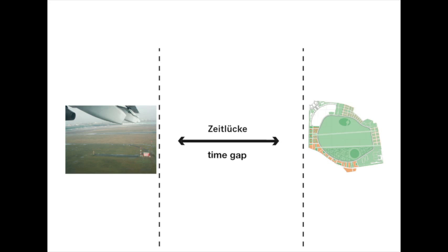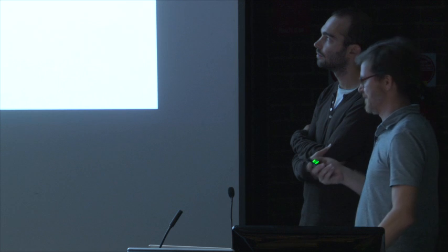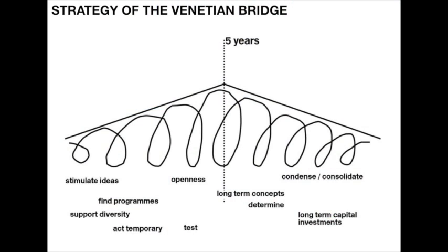The problem they have is a chance for us, because here you see the last plane leaving the airport. Here you have on the right-hand side the master plan, which was there already. And they had developed this plan for more than 10 years. But in the situation we came in, there was this so-called time gap, because they didn't know how to fill a time gap. And we thought it's a great opportunity to define new strategies in urban planning.